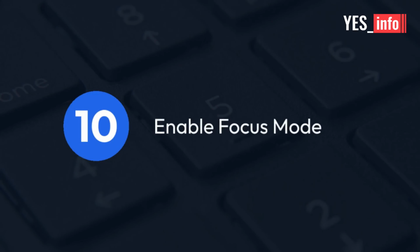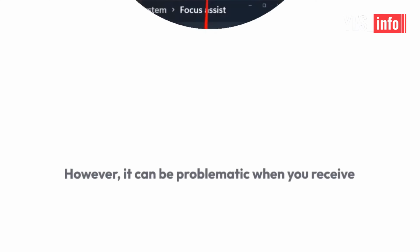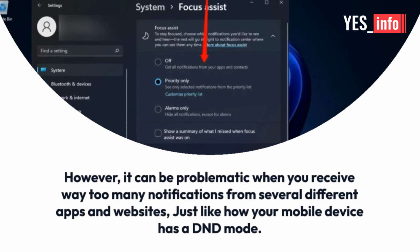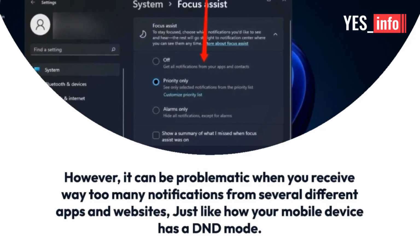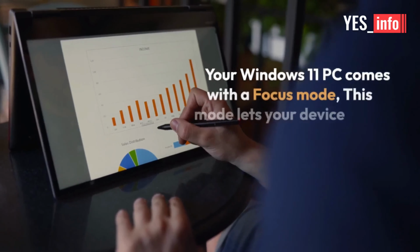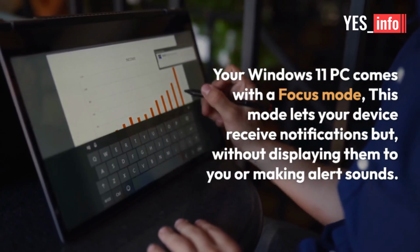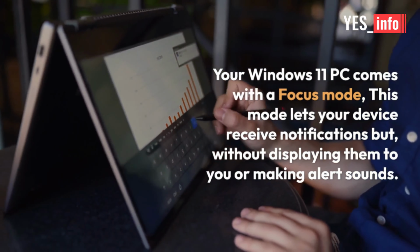Number 10. Enable Focus Mode. Notifications are an integral part of our day-to-day life. However, it can be problematic when you receive way too many notifications from several different apps and websites. Just like how your mobile device has a DND mode, your Windows 11 PC comes with a focus mode. This mode lets your device receive notifications but without displaying them to you or making alert sounds.